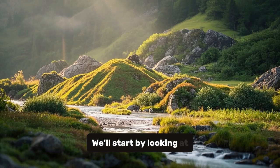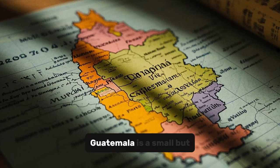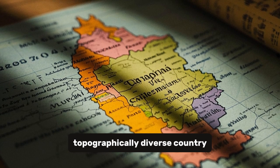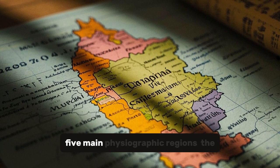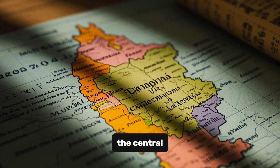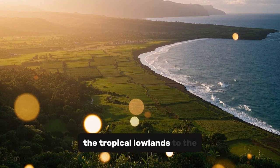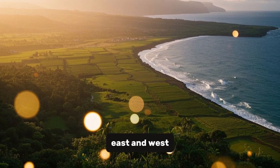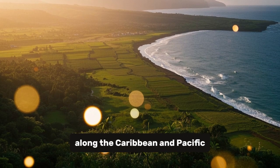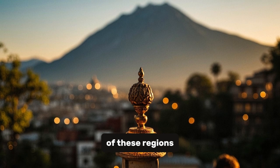We'll start by looking at its physical geography, beginning with the landscape. Guatemala is a small but topographically diverse country. It can be divided into 5 main physiographic regions: the volcanic highlands, the central and southern Sierra Madre mountain ranges, the tropical lowlands to the east and west, and the narrow coastal plains along the Caribbean and Pacific. Let's zoom in and take a closer look at each of these regions.